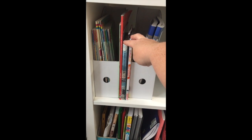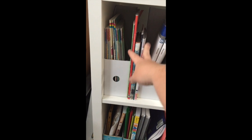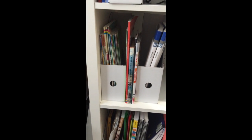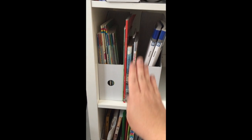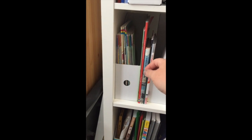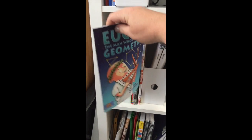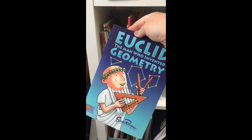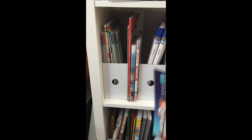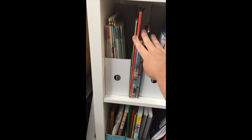And then these are the books that I talked about that we'll go over in the curriculum this year from our morning basket, but I didn't want them ruined, so they're just sitting here. A few of them I really love and can't wait till we get to. Euclid, the man who invented geometry. I'm just so excited about that one, but we're not quite there yet. So we've got these stored away.